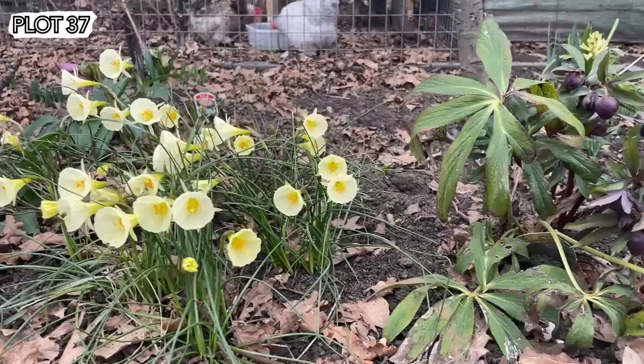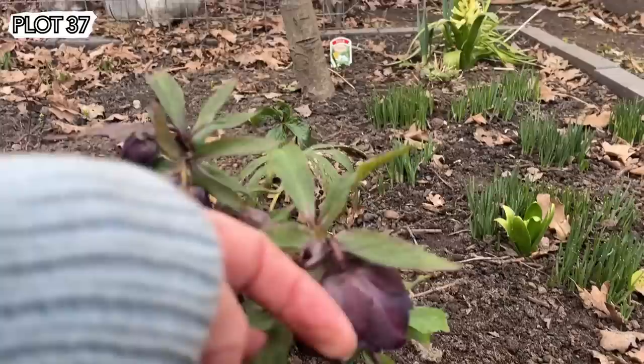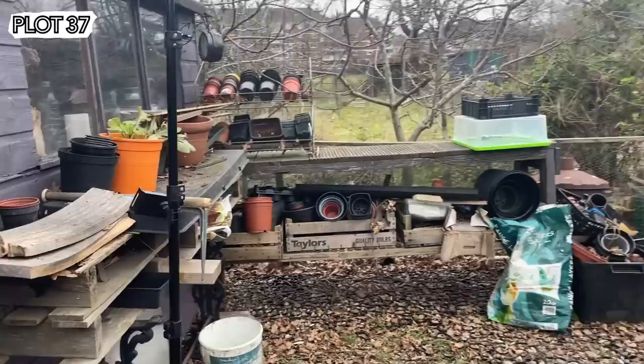The Arctic bells of pure joy are still shining away. They have multiplied so much. Just beautiful little things, I love them so much. Hopefully we're going to end up with a huge carpet of them. The hellebores are flowering. Come on, have a look in there. Magic. That purple and that yellow of the Arctic bells is just a joy.